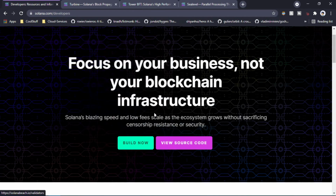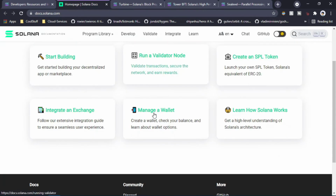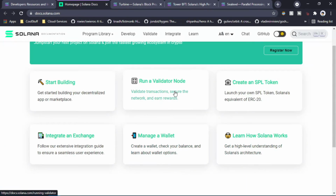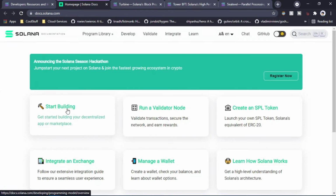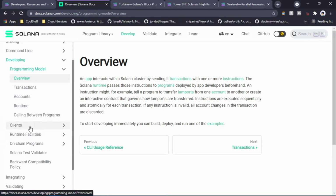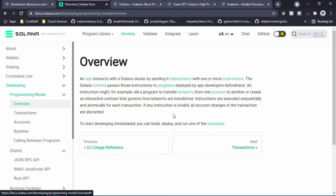And for the developers, you can just come here and click on this Build Now button. You will be taken to docs.solana.com, where you can see how you can manage a wallet, run a validator node, or start building your own applications. You have got different clients here, like a Web3 JavaScript API, the Rust API, and also a JSON RPC API. So come over here and try to build more applications over it.